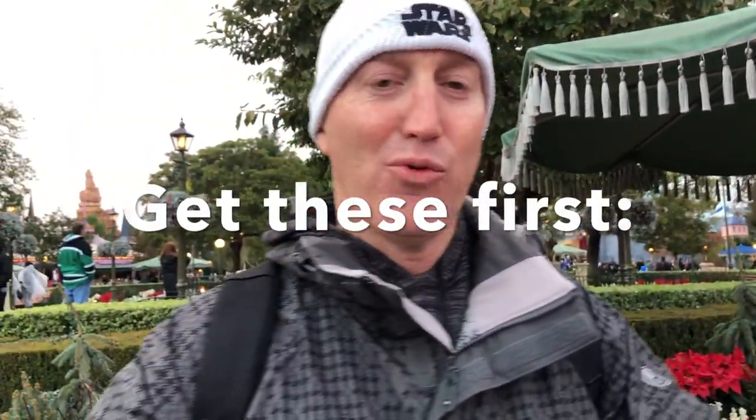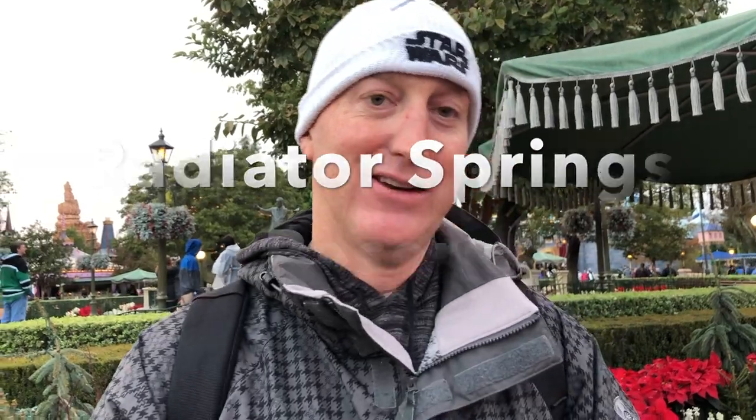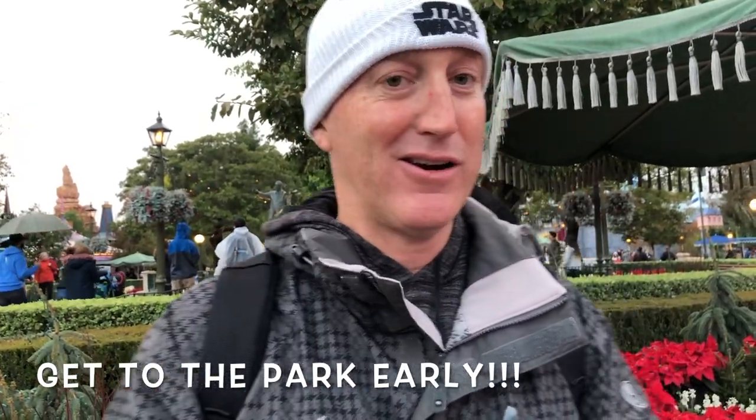Here's a couple things you should know. Certain rides fill up way faster than others: Space Mountain, Indiana Jones, or if you're in DCA, Cars Land and Guardians of the Galaxy. Those are the ones that fill up the fastest, so if you want those early, the sooner you get in the park, the better.